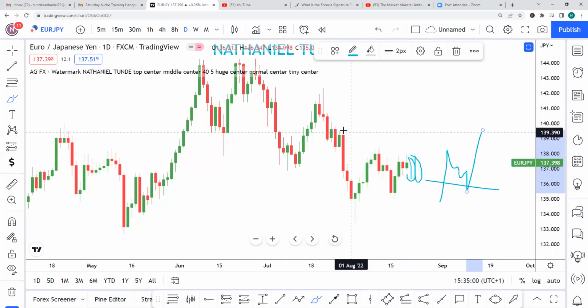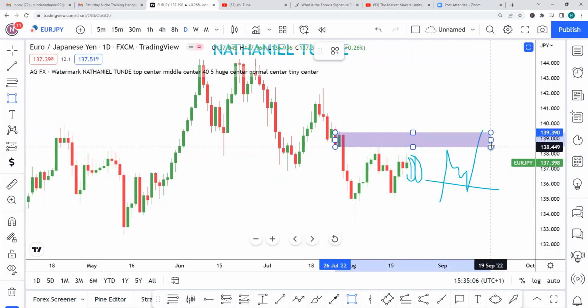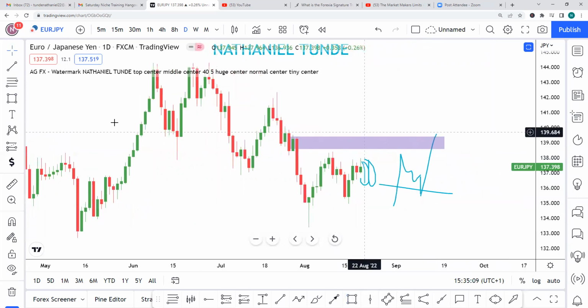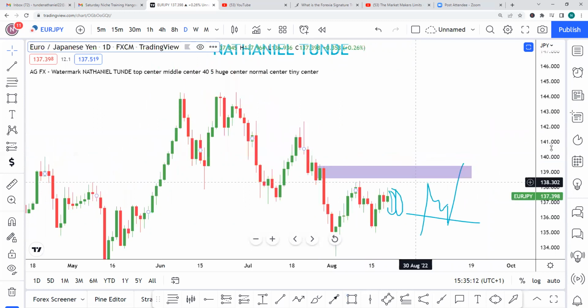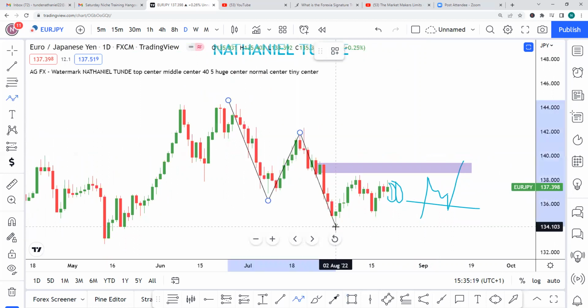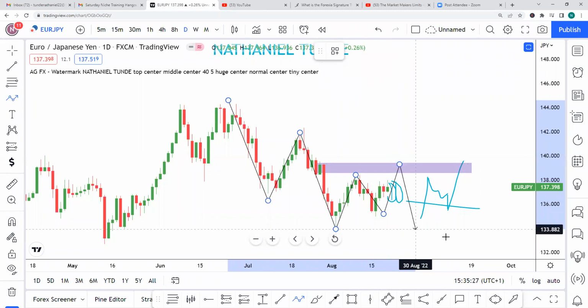But we must be careful when we get to this zone. The reason you must be careful here is that you have your impulse, you have your correction, you have your impulse. If this is not a three-wave structure, then you can have this 1, 2, and 3. Can you see? For more downside, 1, 2, and 3.